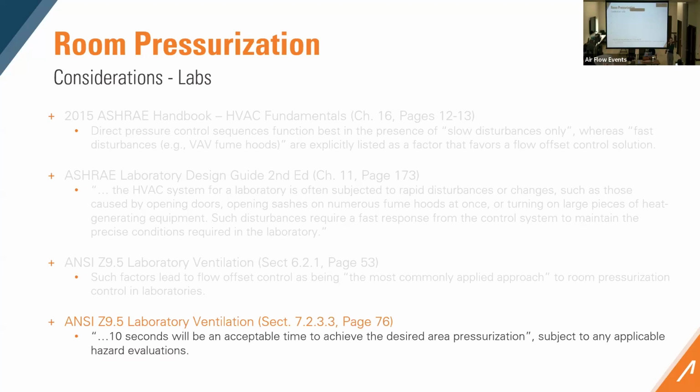So that gets back into what we were talking about with Jason's question. 10 seconds will be an acceptable time to achieve the desired area pressurization subject to any hazard evaluation. So if you do a hazard evaluation and find that it's going to be hazardous to take longer, or that 10 seconds won't be enough, then there can be other changes made to the system, whether that be ante-rooms or other things like that, to account for increased hazards.